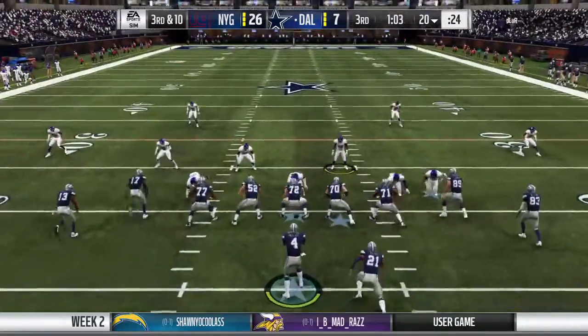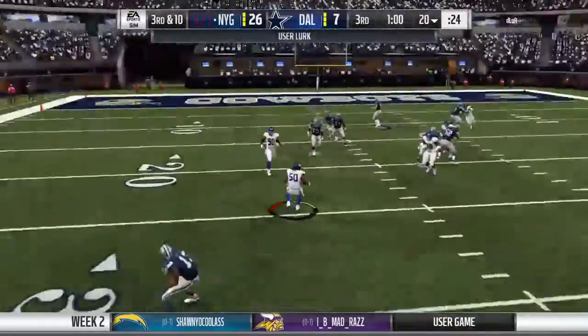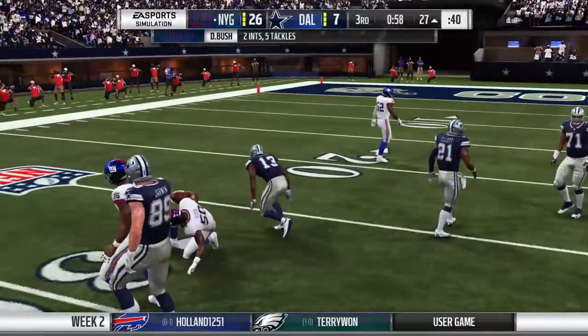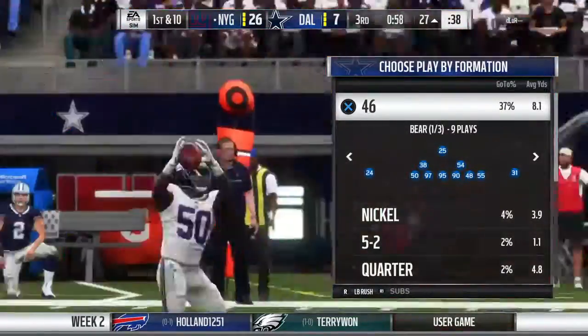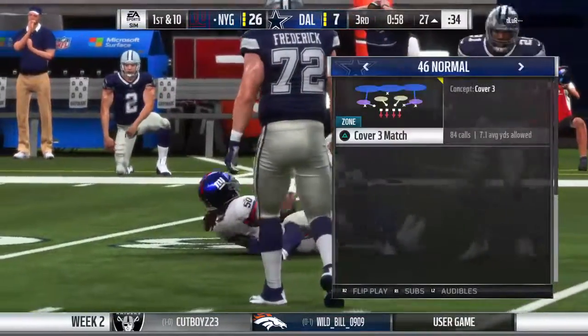46, 46. On 3rd down, it's Prescott. And for a 3rd time tonight, he's intercepted. Picked off at the 25. And they're going to set up shop at the 27-yard line. So their woes on offense continue.